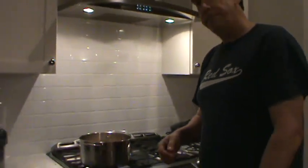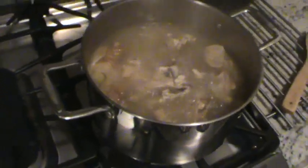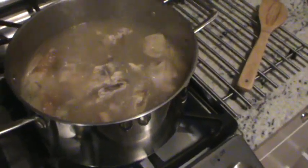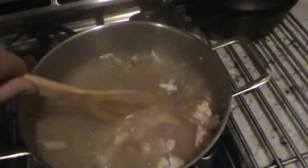Stand by one. All right, so here we are back. It's been probably an hour and a half boiling this down. See, it'll start coming apart. All the meat will cook off all the bones, and that carcass just cooks right down, cooking the fat out of the skin and everything else. And you can see that it just comes apart.